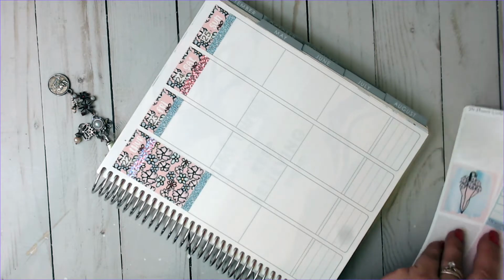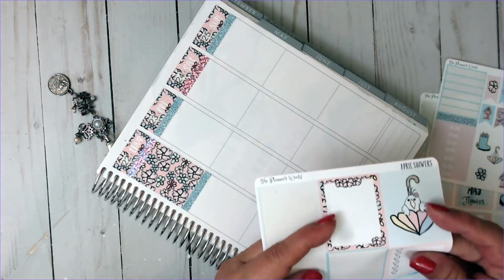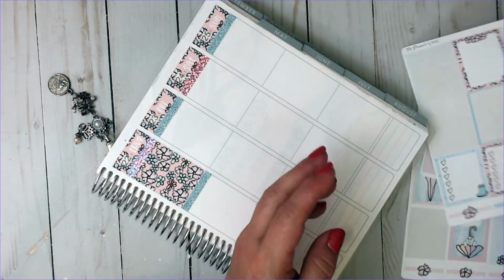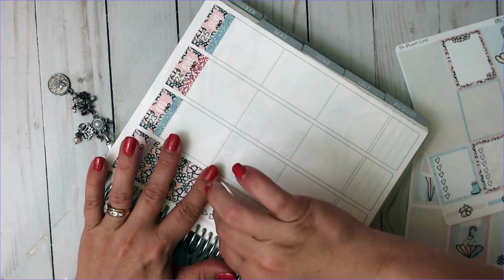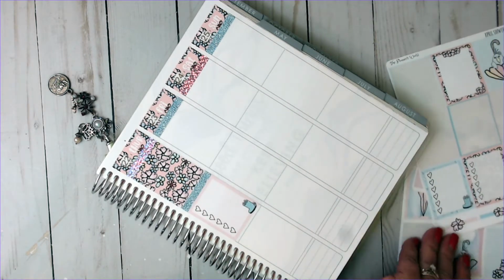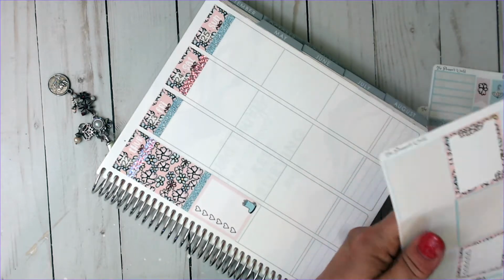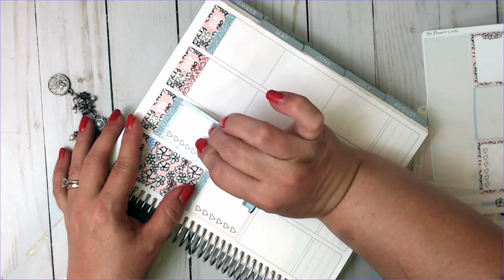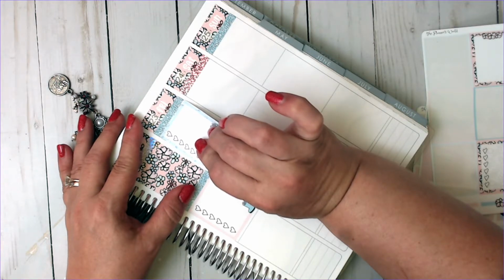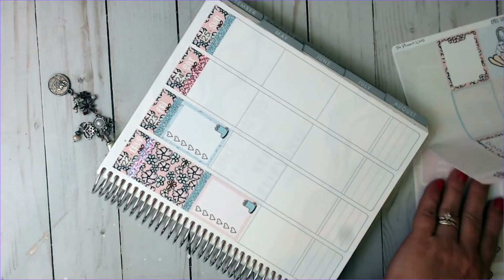Let's see. What is your favorite spring flower? Ooh, I've got a couple favorite spring flowers, actually. One would be tulips. I love tulips. The other would be hydrangeas. Love hydrangeas. They just smell so amazing. Yeah, I would say tulips and hydrangeas are my favorite flowers.